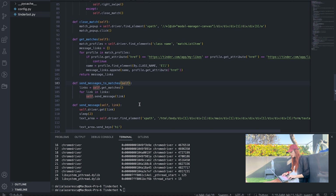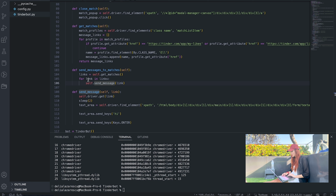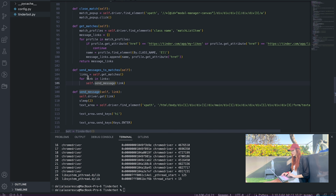So we've got send messages to matches, and then we are going to get all of our matches, save that as a variable, and then loop through all of those matches and send message. And when we do that, because we now also added name, we have to do for name and link in links, send message, name and link, and then we have to add that as a parameter in our function.